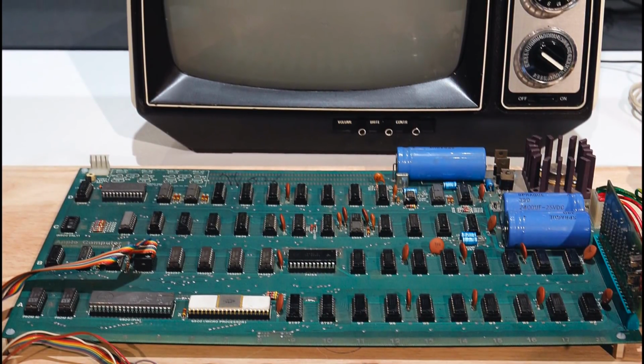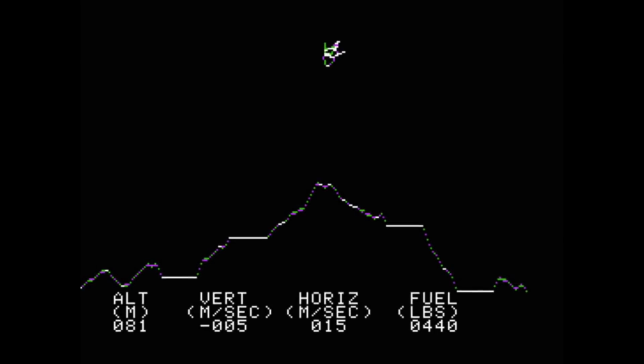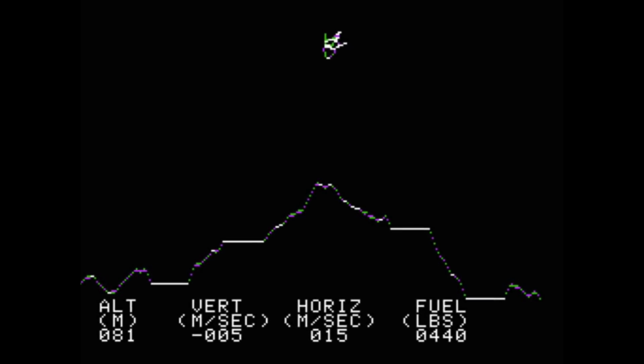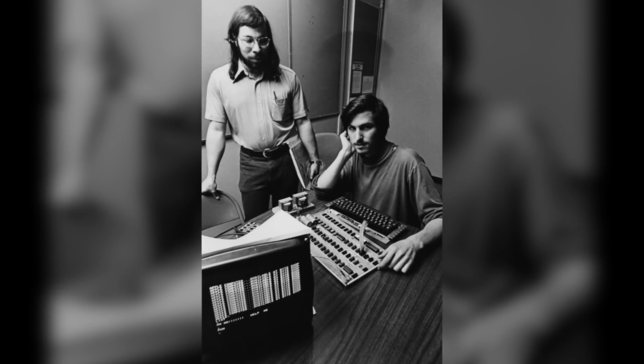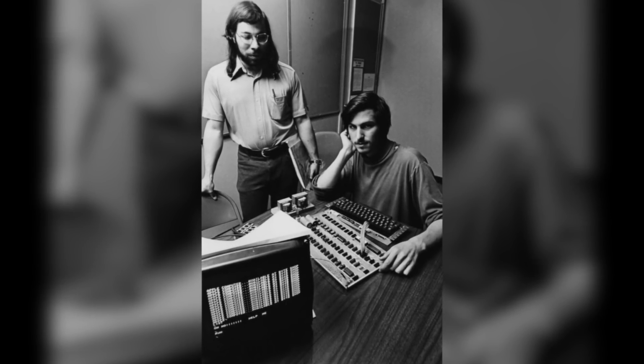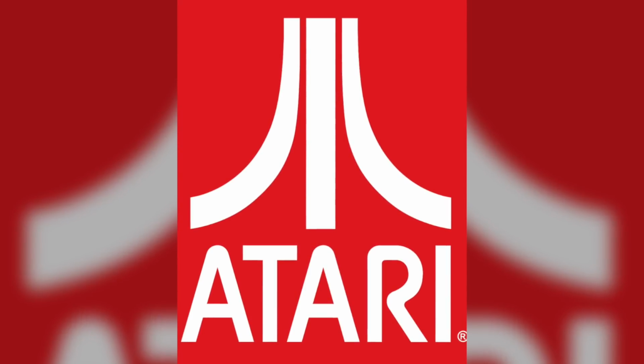A year later, Jobs and Woz released several cassette-based games for the Apple I, including Lunar Lander and a Star Trek and Mini Star Trek game. The Apple I was a pretty important step for home computing and computer gaming, but bigger and better things were right around the corner. Don't forget that Jobs started Apple while working for Atari. That gaming influence was never far behind him.